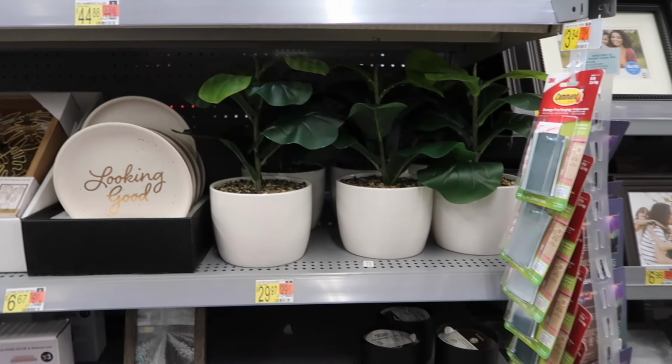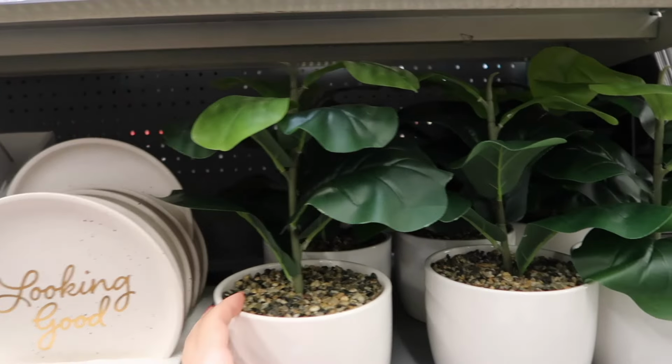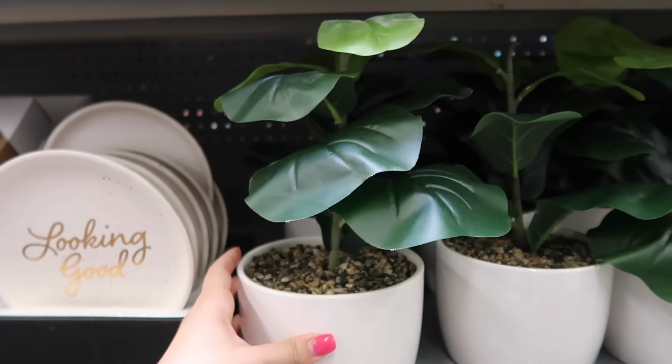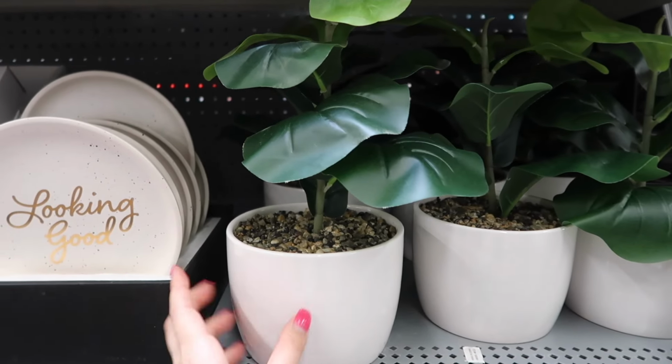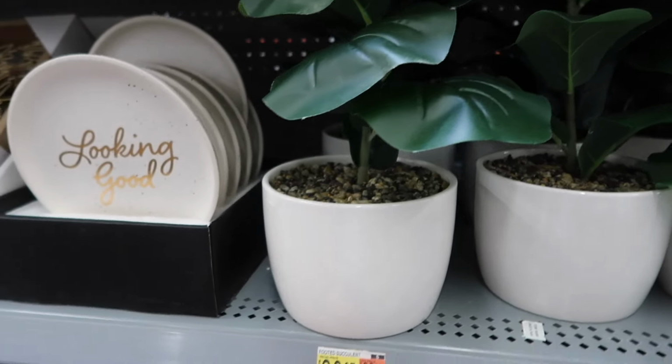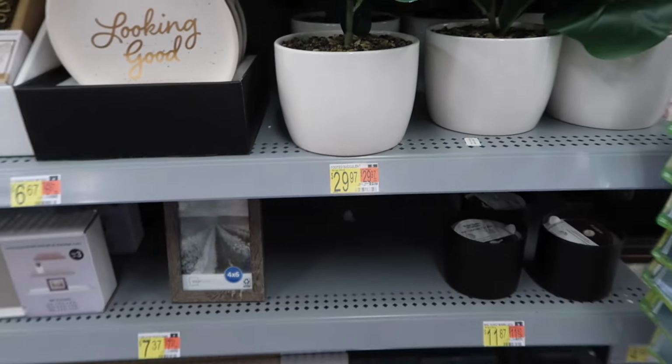Down here we got some plants that I've never seen before, and these are very nice. Honestly, they don't look like faux plants to me. They seem very nice quality. This, you think it will be ceramic, but it's actually plastic, and these are $29.97.